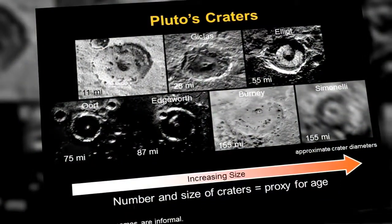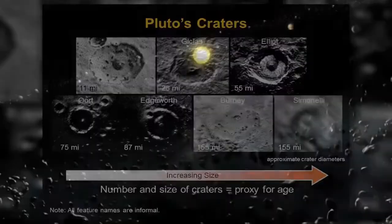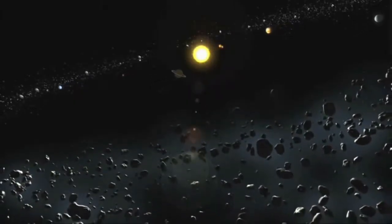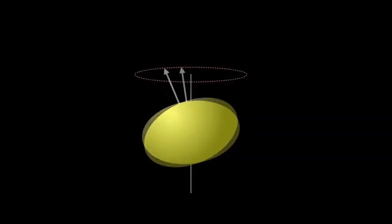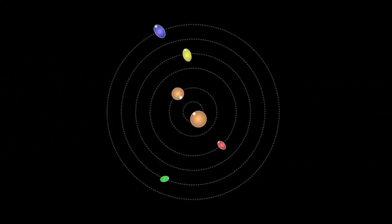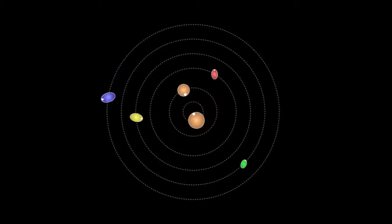The lack of smaller surface craters on Pluto and its largest moon, Charon, could mean objects in the nearby Kuiper Belt are actually born larger than previously thought, and interesting details about Pluto's smaller moons. Hydra, its most distant moon, rotates an unprecedented 89 times during one orbit around Pluto.